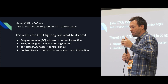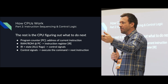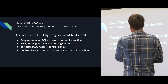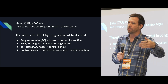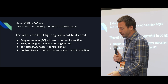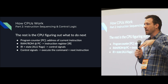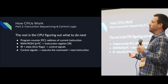The instruction sequencing works by taking the data at the address stored in the program counter and storing it into a register. Again, almost every CPU in existence has something called an instruction register, which you load that value into out of memory. It could be 8-bit, 16-bit, 32-bit, however you designed your instruction set. Then that instruction register plus the internal state of the CPU becomes the input to your control logic. And the control logic can be anything you want.